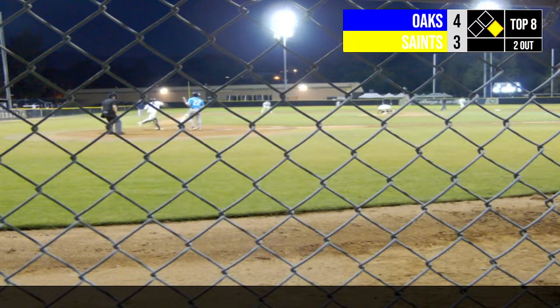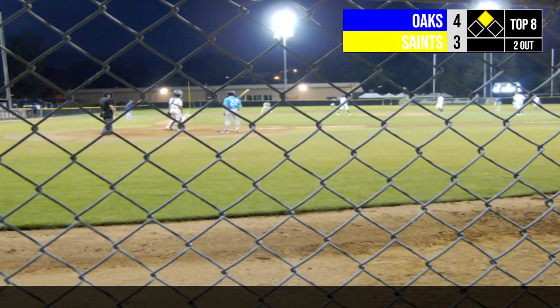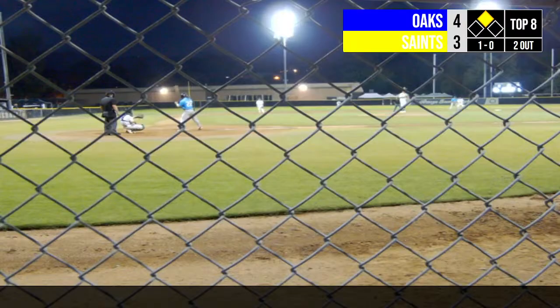There goes Veal. Pitches upstairs. Throw down to second. Safe. Stolen base for Isaac Veal. That would be his 4th of the season. He's yet to be caught stealing. So it's a 1-0 count on Cade Falskin with 2 outs here in the top of the 8th inning. Chris Hernandez-Videz looking to end his 3rd inning of work and likely his last.